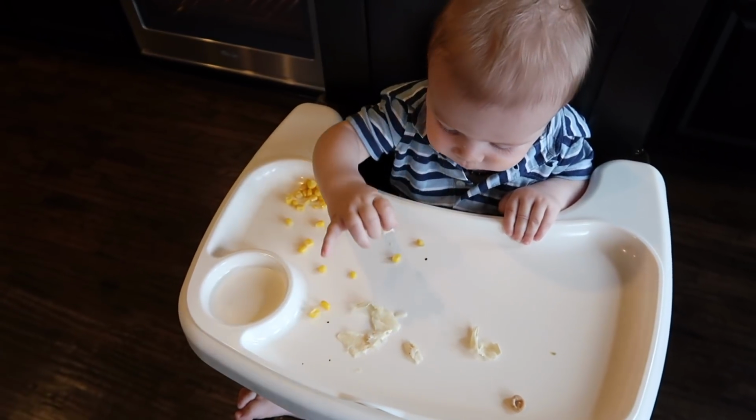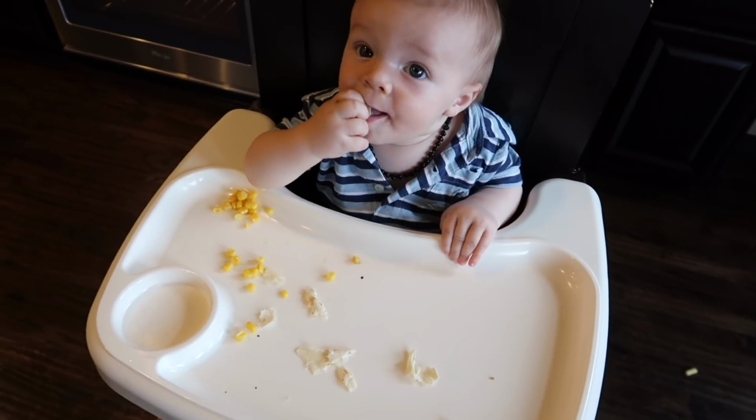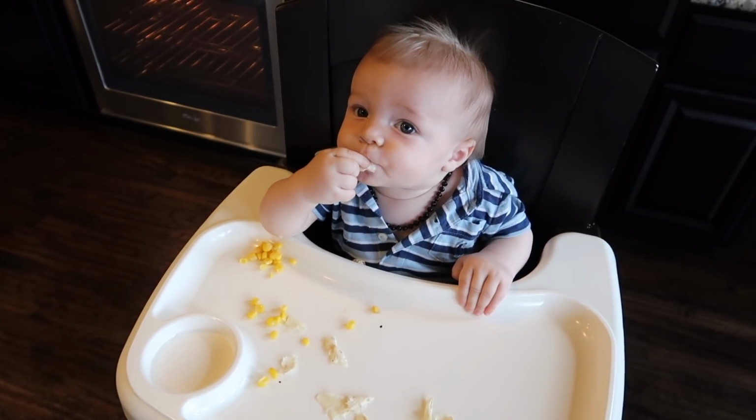This is what Lincoln's having for lunch. He's having some tortilla, some corn. Is it yummy? Give me that. And then I'll give him probably some cornbread and the meat.